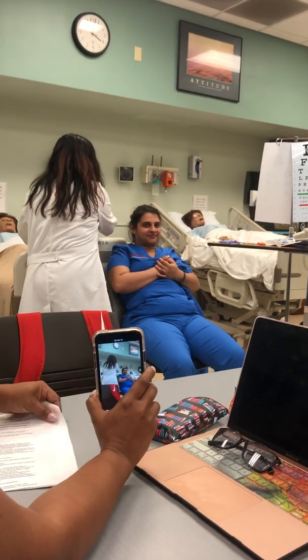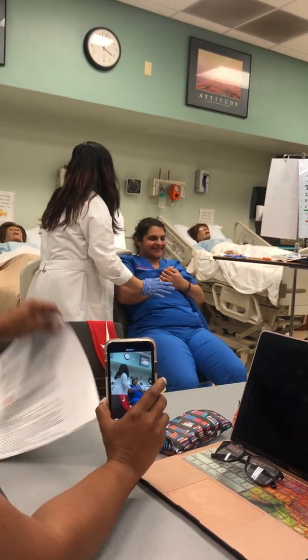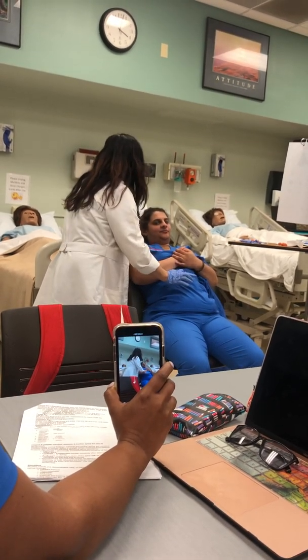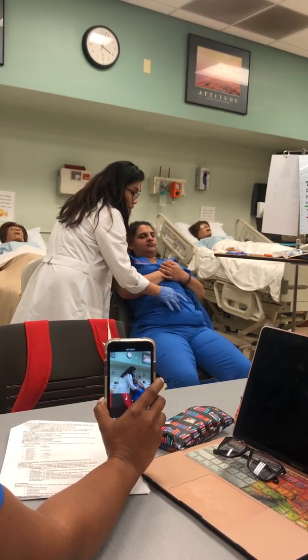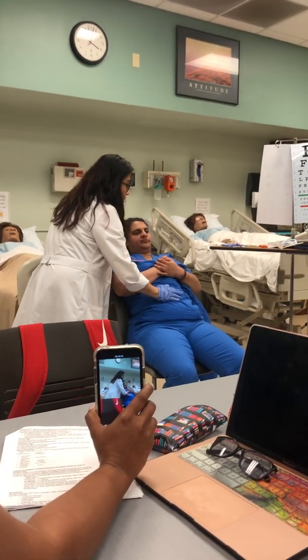What else did they say? Okay. It says here an empty bladder is neither palpable nor tender, and a distended bladder will be smooth, round, and somewhat firm, extending as far as the umbilicus. So we would feel from this part to the umbilical area, but it's firm and it's not tender. Okay.